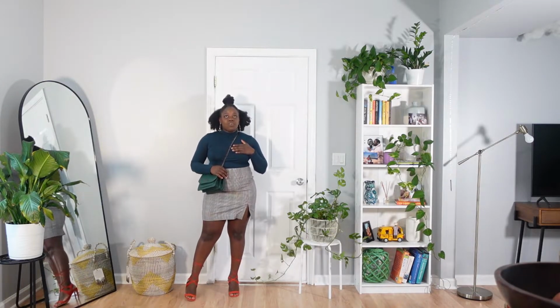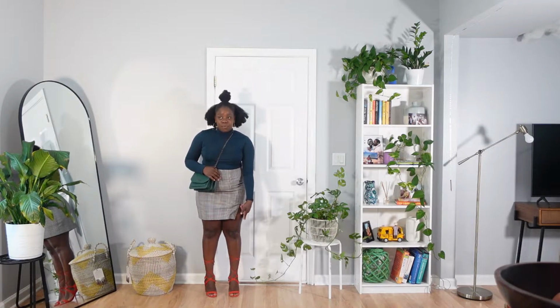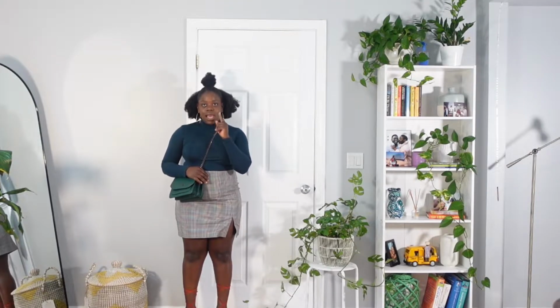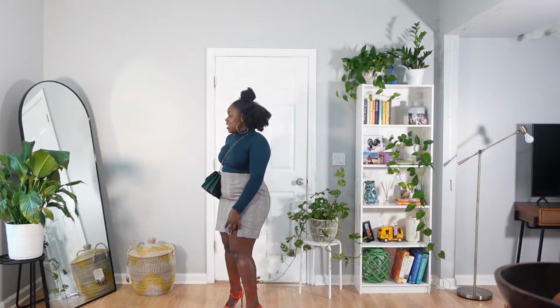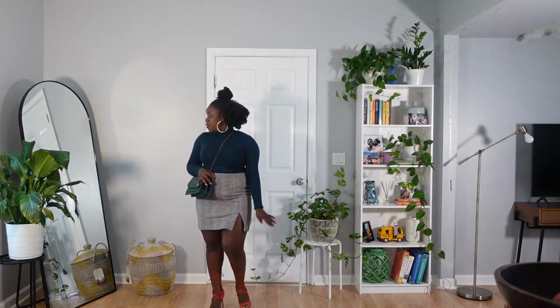This is an old turtleneck. I have no idea where I got this from. And these shoes I stole from my sister. Yeah, I stole these shoes from my sister. Sorry, sister. But this is the whole look. I like it. Again, the skirt is just giving a really, really cute vibe. I love this so much.